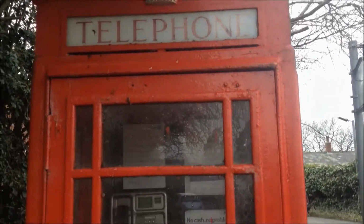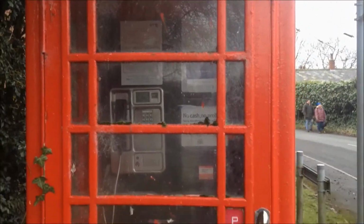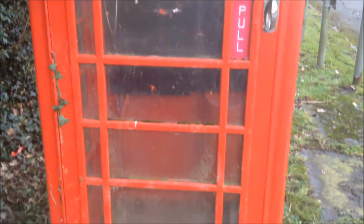And here we are, back at the front. It's a shame that this one's going to be removed. It's another bit of heritage lost, really. So there we have it. That's a classic British icon, the K6 kiosk, or the red telephone box. Unfortunately, this one's due for removal. It's not been a grade 2 listed one, so it'll be another bit of history lost.